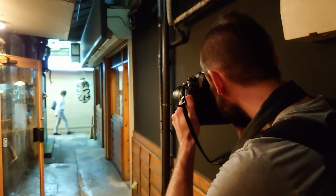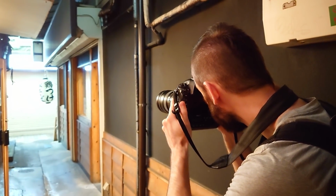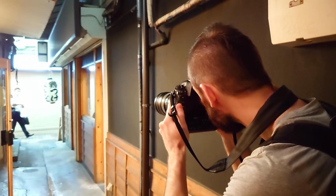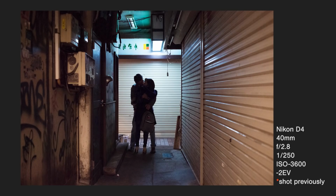Okay, now I'm just getting the one lamp down there. And then it's just a matter of waiting for an interesting subject, like that. Yeah, that's cool, simple. To be honest, I already have a really awesome shot here, so I don't need to wait for another one, but it is nice to kind of try it again and again.